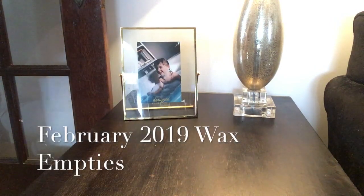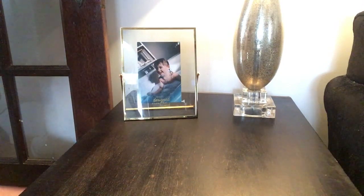Today I'm bringing you my February empties. Super excited to empty this out and get it into the recycling. I didn't get through a whole bunch of stuff because I was dipping into a bunch of large quantity wax and home fragrance that I have. But as always, let's start with Bath & Body Works.